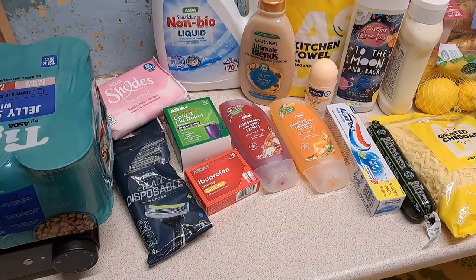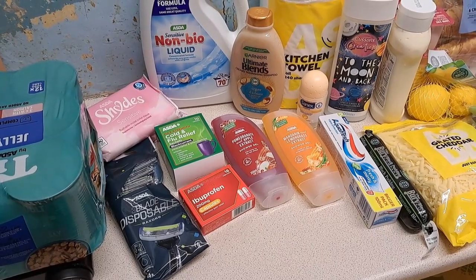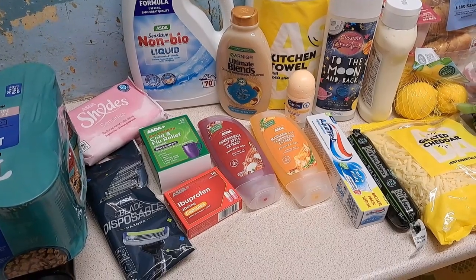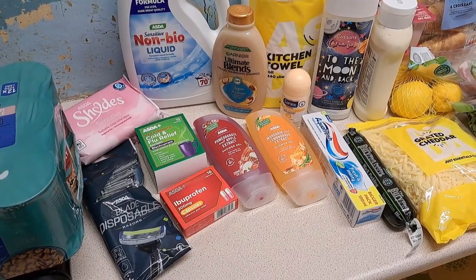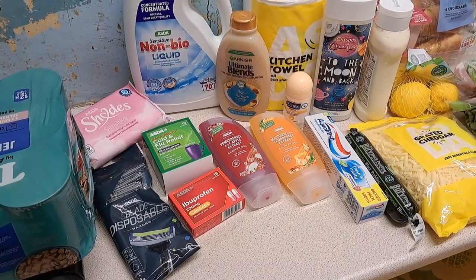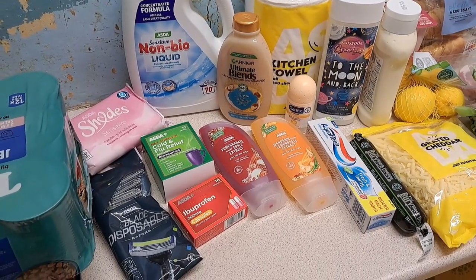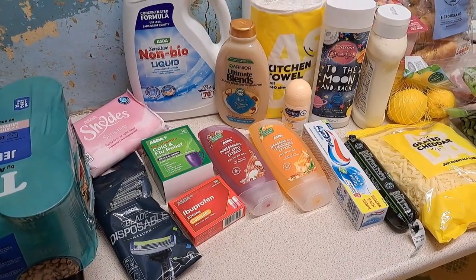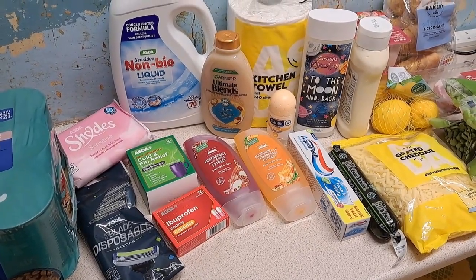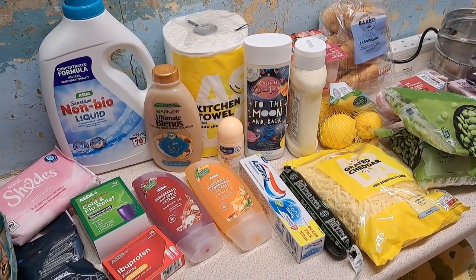Lots of things. Now, is it as much as I would have got for the price in the past? No, definitely not. But it actually looks like more than I thought it was going to, seeing it all out on the worktops, on the counters. Everything has gone up so much, but it's still way cheaper for me to do this once in a while to stock up on things, and then after that, just top up for the essentials.